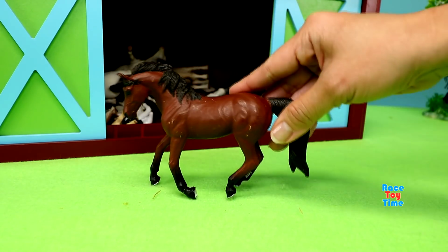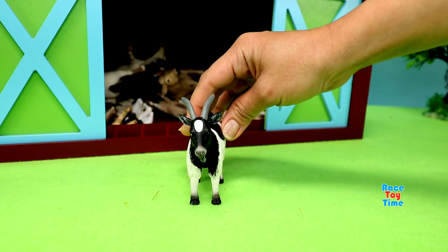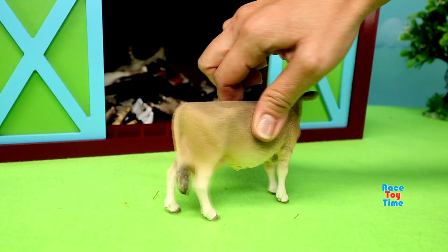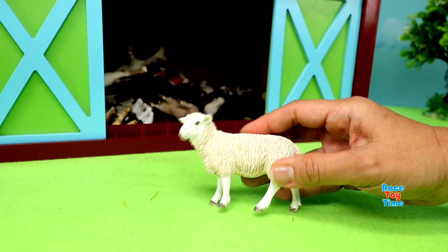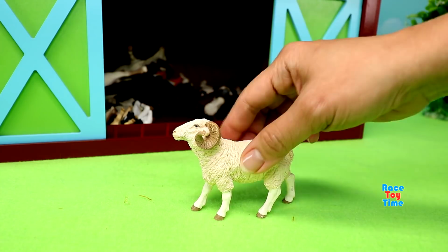Ooh, cool, here's a horse. It's a Morgan mare. Here's a billy goat. We have a cow. We have a ewe, or a female sheep. Here's a ram. It's a male sheep.